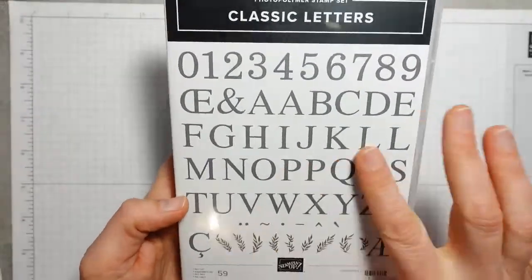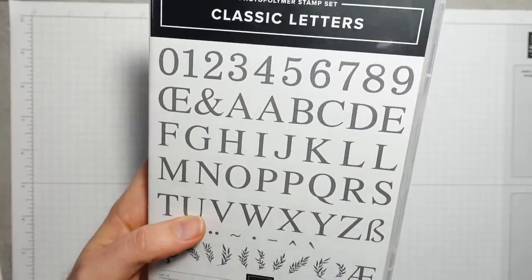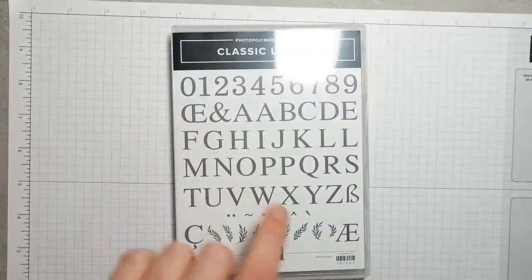And this is one as well. So I had to have this because we haven't really got any decent letter stamps at the moment. That's quite a nice font.